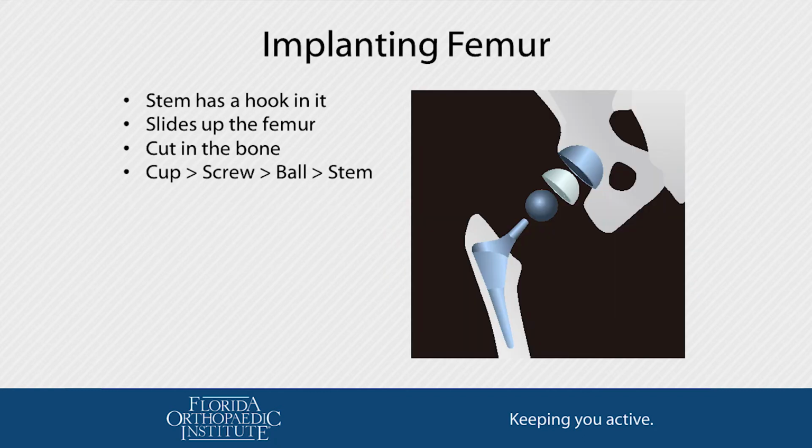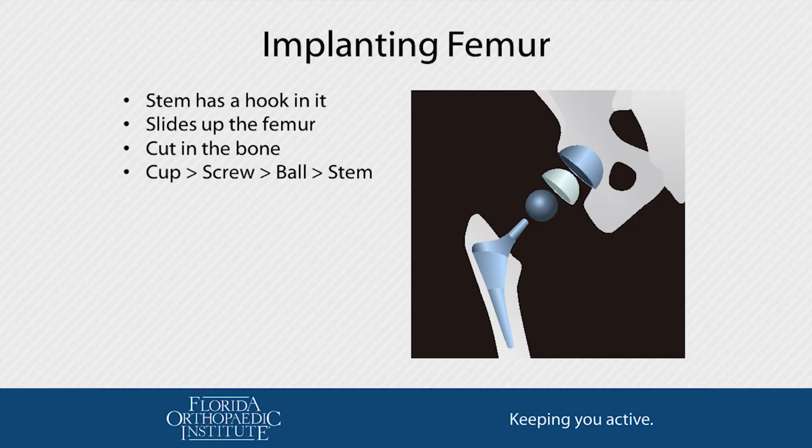This is the little stem going in. You see how it's got a little hook to it? So it comes in and it slides up the femur. And that's so that we don't go straight down and through the femur. If we go straight down and through the femur, then we have to take that out and cable it, and then we don't let you bear weight on it. So ideally we don't do that. It can happen, but we try not to. Then this is what the ball looks like right before we pop it in. And this is the final product. So cup, screw, ball, stem, and that's a complete hip replacement.